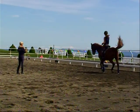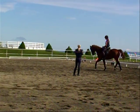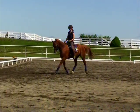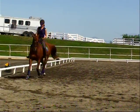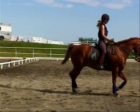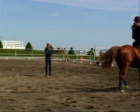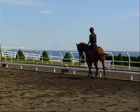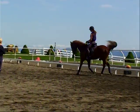Lower your hands and keep your leg, that's it. Remind him with the leg. Oh, he has a nice trot, huh? Yeah, but you don't want to pull him back towards you. Shorten your reins a little bit. Keep the connection, hands still. Good. There you go. Well done.